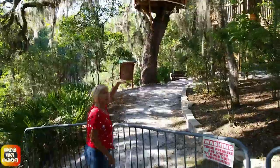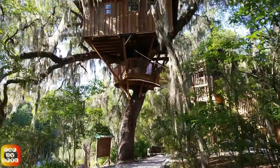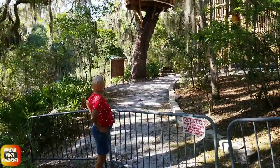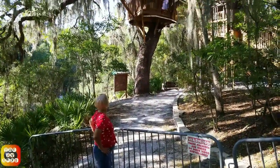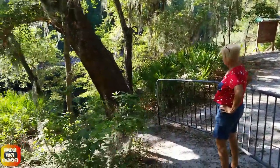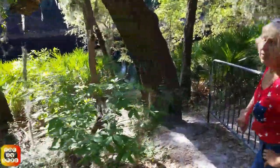And if you can get here at the Suwannee River Music Park, you can come and see it for yourself. It's really quite breathtaking. And Marie, why don't you stand in front of it, just give them a little idea of the size and scope of this. You can see it's very, very big. It's probably up at least 30, 40 feet up in the air.